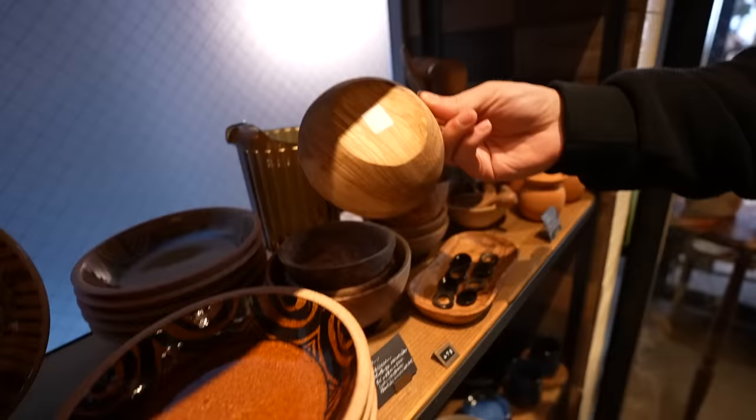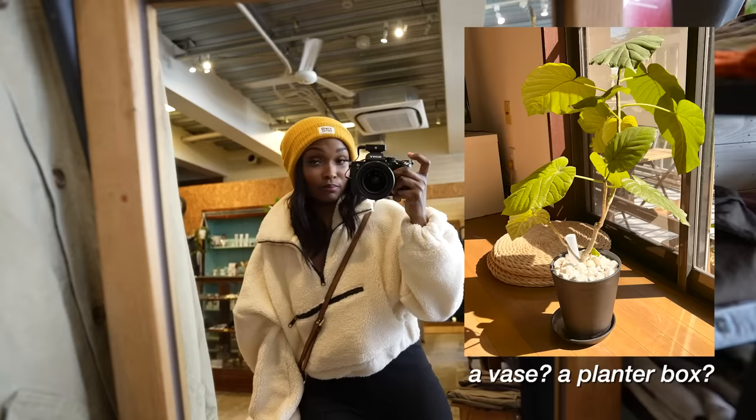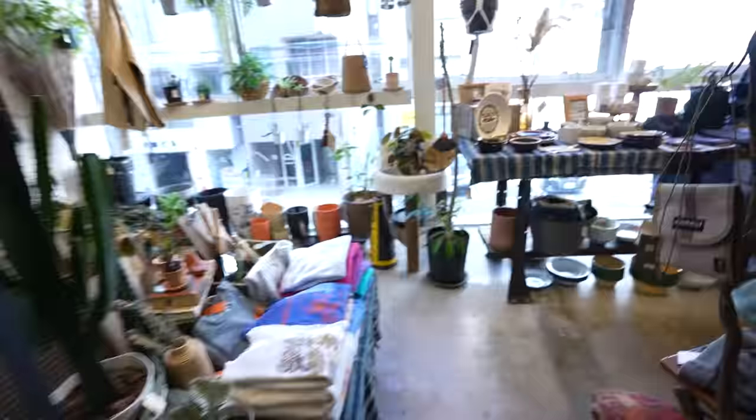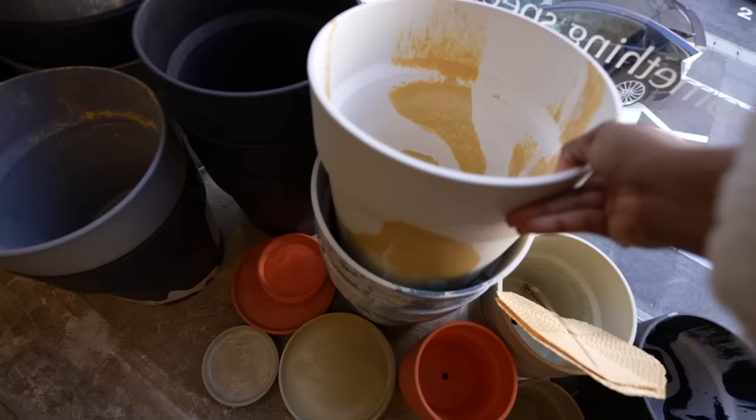Oh, look at that. Oh, you know I love me a wooden bowl. I asked you guys in one of my last videos, what do you call those things that you put plants in? And most of you guys said pots. But if I say pot, wouldn't you be thinking like kitchen? Whatever. Anyways, I saw some pots. Look at this. I don't want to carry this, though.